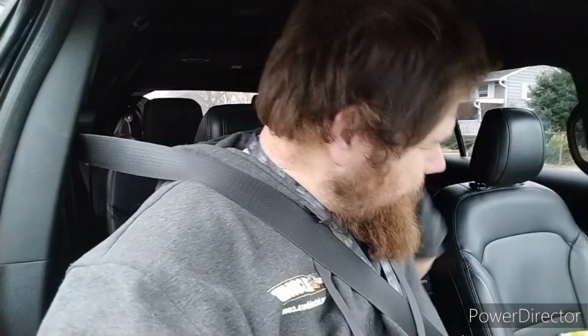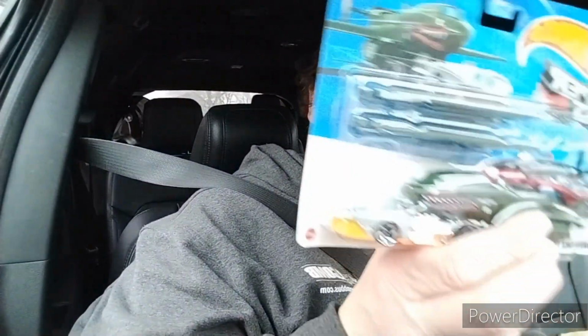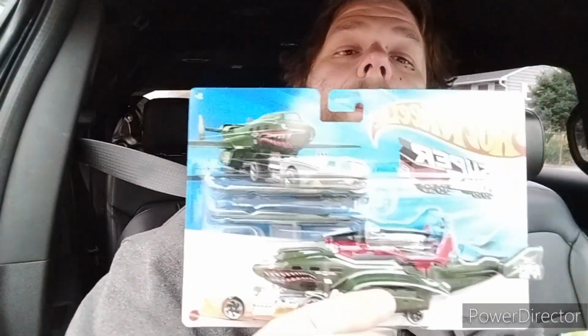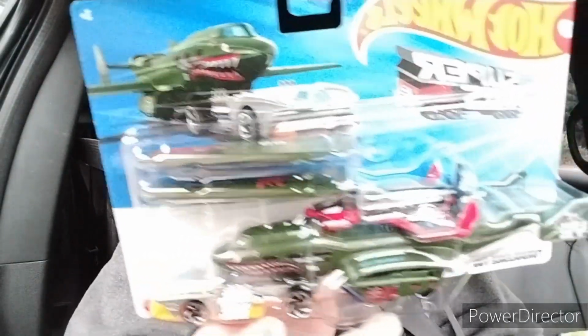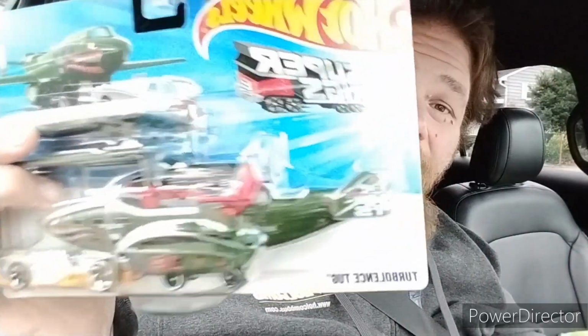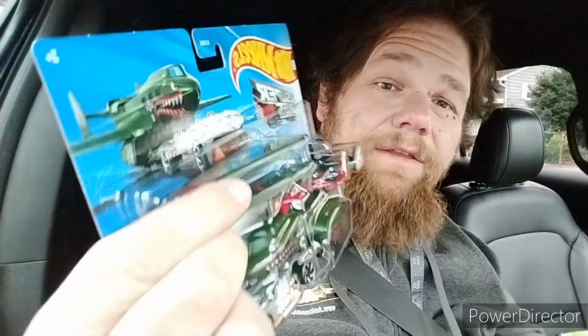Alright, now let me get to the things my buddy Gloucester Township Wolves got me. Turbulence Tug. This is an airplane. He said it was a helicopter, but it's an airplane. Oh shoot. Guess who's having a muted video? Because I forgot to turn the radio down. This guy.